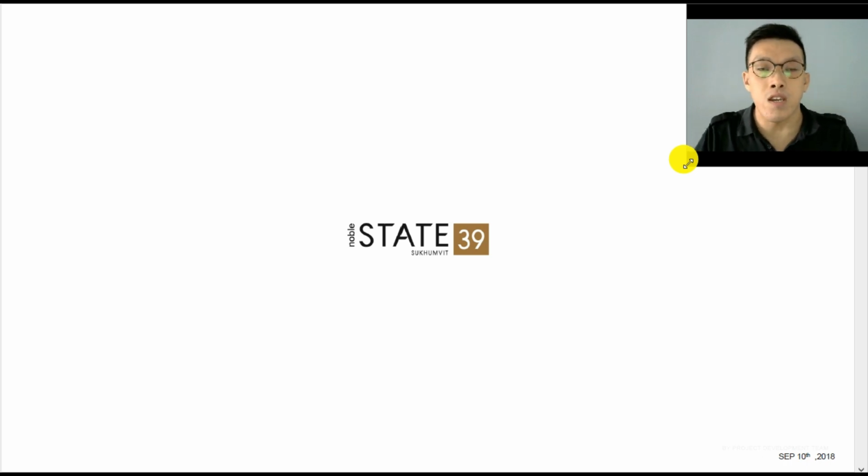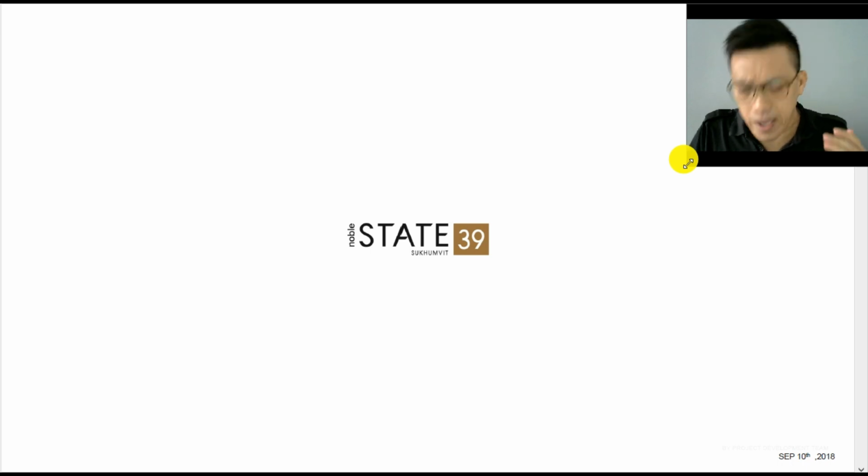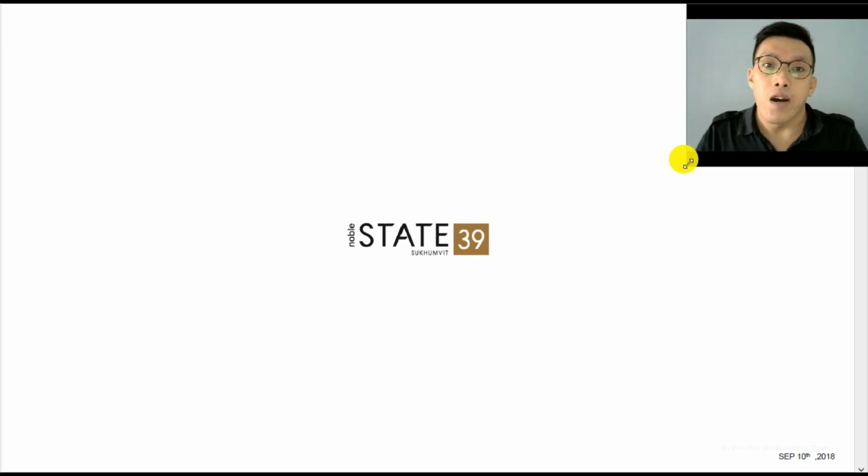And this project they do seem to have a lot of land plots around the very prime locations around Phrom Phong town hall area. So this is another development that they're going to launch soon, and this location is actually within walking distance to Phrom Phong BTS, and the name of the project is called Noble State Sukhumvit 39. So they usually name the numbers after the soi, right? So in this case, it's soi 39, which is just right behind M Quartier shopping mall, right?